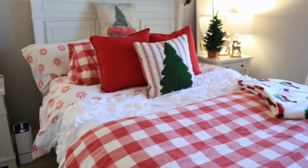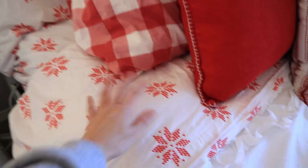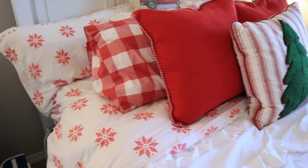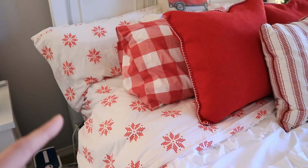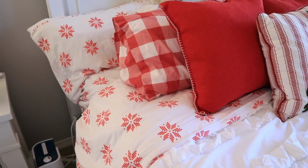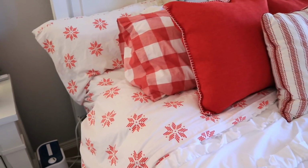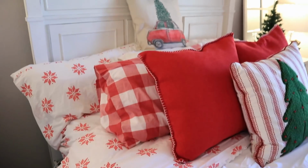And then my snowflake sheets are from a website, and I don't think that you'll be able to find these specifically. They're from a few years back. I don't know if they're still available or not, but I will find some similar ones for you and link them down below also.